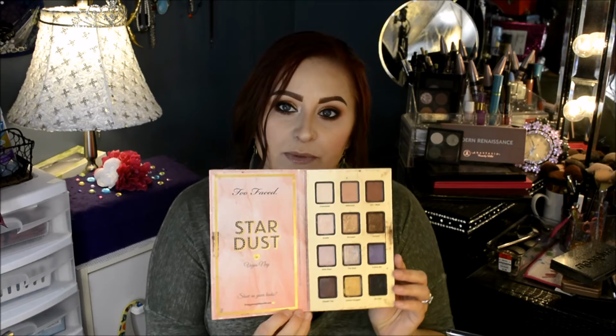Okay. So the next palette I'm going to talk about is the Too Faced Stardust Vegas Nay palette. I just said that all backwards, but anyway. This was definitely another YouTube-made-me-buy-it sort of palette. So this palette, the packaging is okay. It's cardboard. It's thin. It's much easier to just throw in your bag and take with you, especially if you're traveling. So this is what the inside looks like.